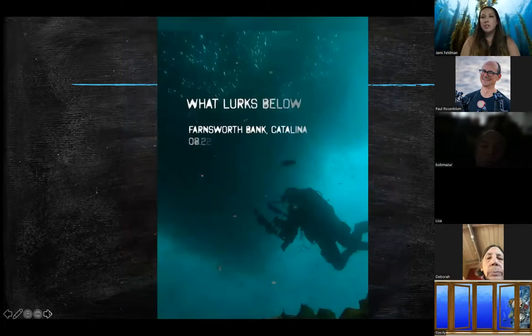This next one I wanted to show is Farnsworth Bank. It's a pinnacle off Catalina Island. It's a small site. It can have some ripping currents. It's not always diveable, but it's a great spot to see the famous purple hydro coral, which is beautiful. It's also an advanced dive site. The top of the pinnacle is at 60 feet, but really the coolest stuff is 75 feet and deeper.